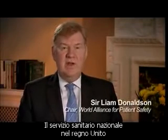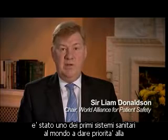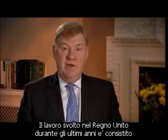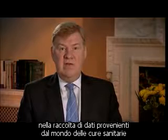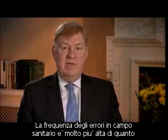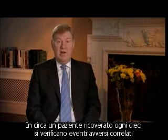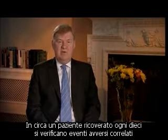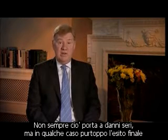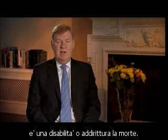The National Health Service in the United Kingdom was one of the first healthcare systems in the world to give priority to patient safety. The work done in the UK over the last few years has involved taking account of the things that go wrong in healthcare. The frequency of medical error and unsafe care is much higher than we've realised in the past. Something like one in every 10 patients admitted to hospital suffer from some form of medical error. It may not always lead to serious harm, but in some cases, sadly, it leads to major disability and even death.